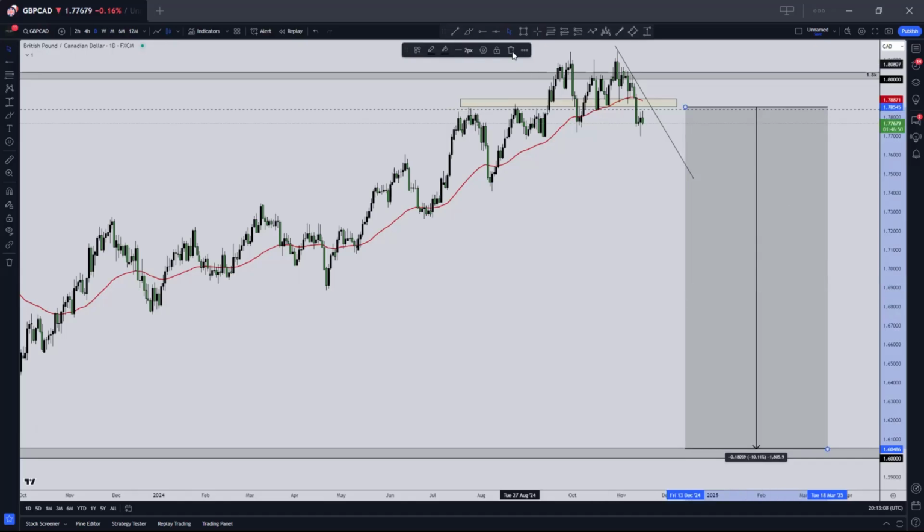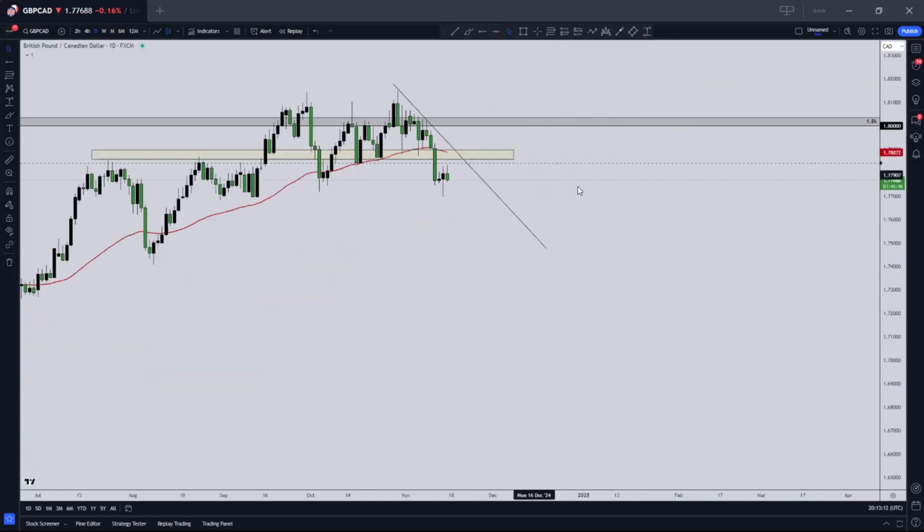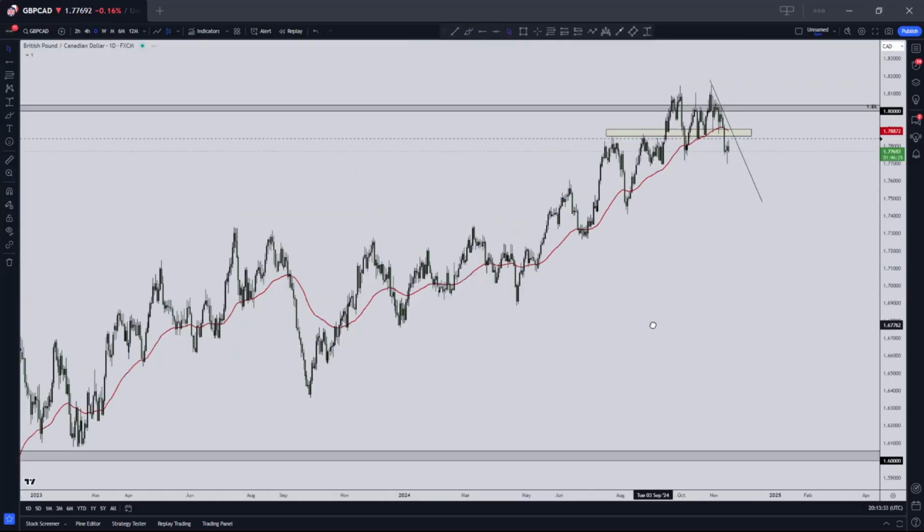So on GBPCAD, we have a very good opportunity to join this if we get to see a retest of this level. Remember, if we get to see this particular chart pulling back into this resistance level here to retest this level, then this is where I'm going to be looking for short opportunities on GBPCAD to trade this market to the downside.